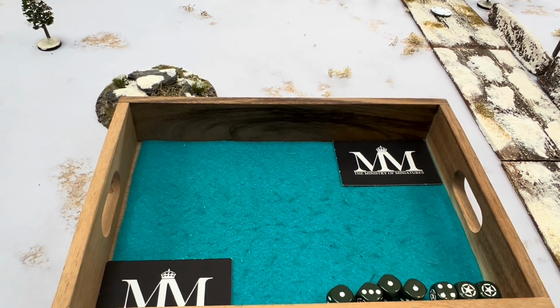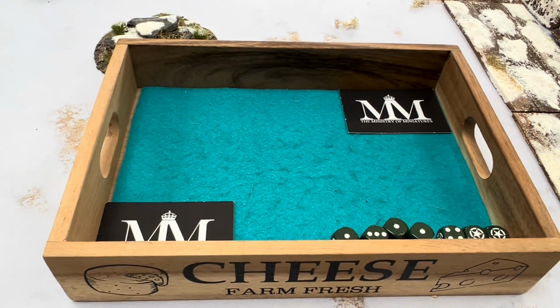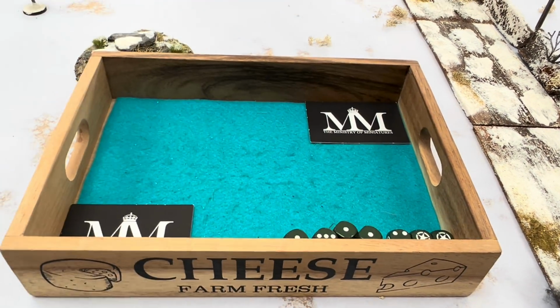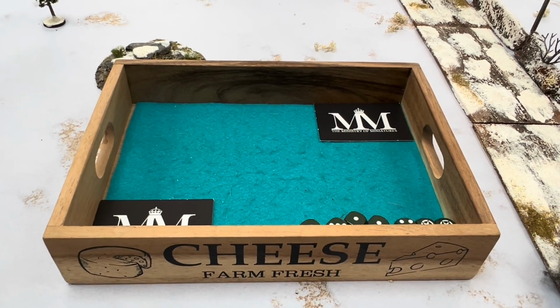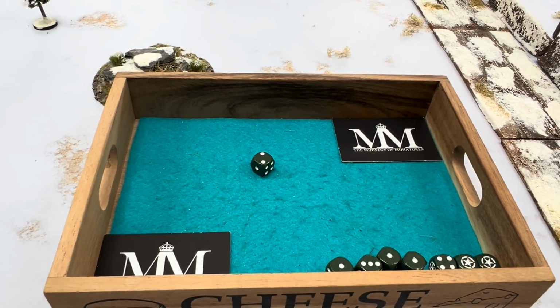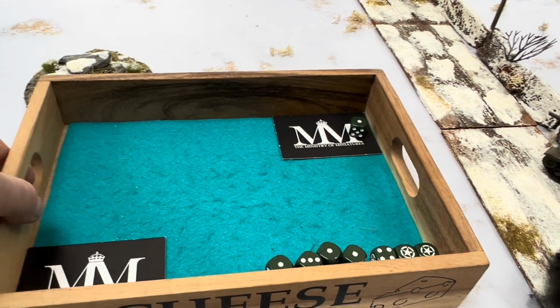So let's do Grey Wolf first. 1. So it takes D3 pins, was it? Yep. So that's just D3. So that's 1 pin. And then the main squad with Altman. Oh, for a second I thought it was. So that's just pins. 1 pin. So they've got 2 pins.